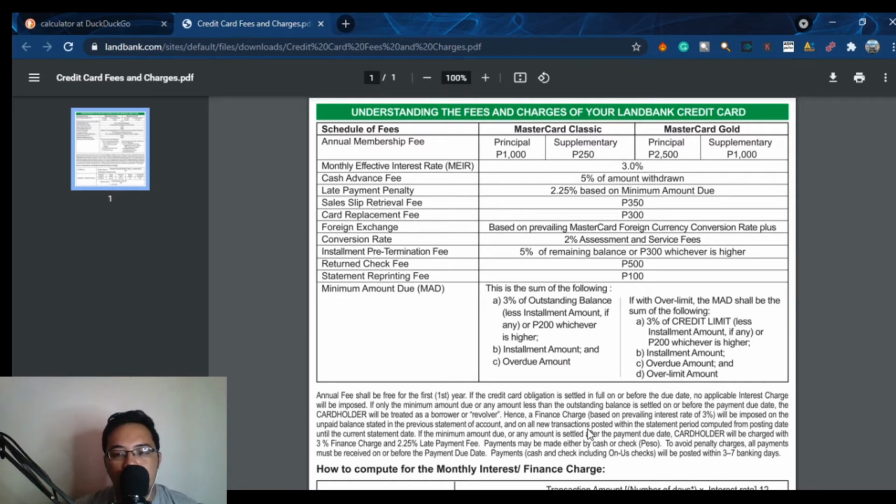Alam naman natin lahat guys, pagdating sa credit card, napakaganda po yung benefits nun. Isa na yung mga rewards, points, and nakapagbayad ng mga airline tickets through international. So that's really good thing. But definitely yung responsibility ng pagbayad ng credit card is our own hands talaga.